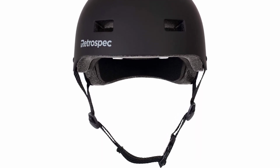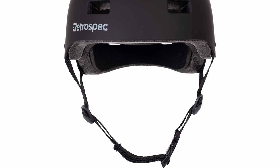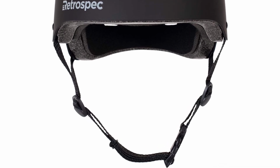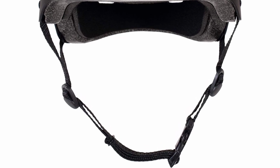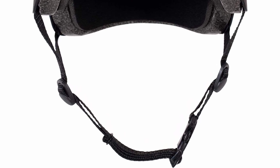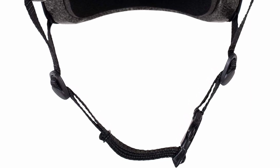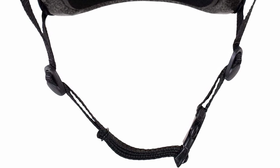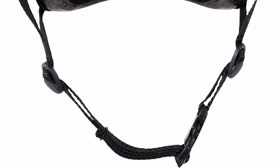Additionally, we have minor concerns about the ABS outer shell's potential to separate from the EPS foam over time. Although we didn't experience separation during our testing, it's an issue we've had with this helmet style in the past. We have found that almost any adhesive will eventually give up the ghost over time when exposed to heat. We recommend avoiding leaving the CM1 in the sun for extended periods to minimize the chance of separation. Despite these concerns, we think the CM1 is an excellent buy for the price. It will serve anyone from aspiring bikers to commuters well.